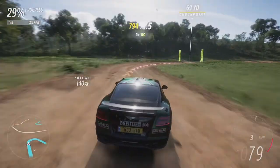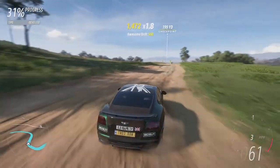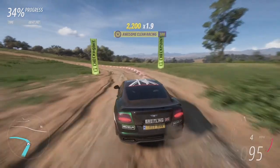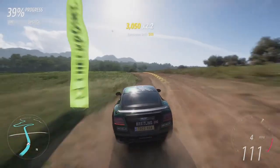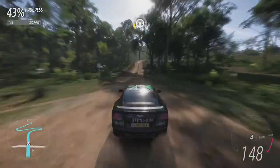Now let's get slowed down for this corner. We could have been a little bit braver through there, possibly. I'm trying to learn where we can be brave in the Bentley. It's a little bit difficult because this thing has so much weight, you have to slow it down very, very early for the corners. You don't want to overshoot the corners. But at the same time, the brakes in the Bentley are very, very good.